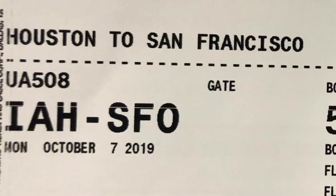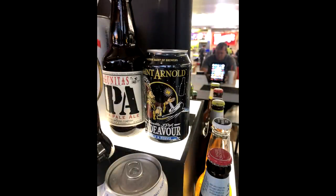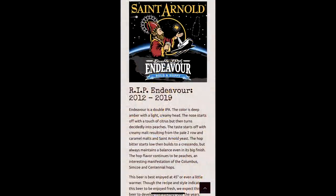Even then, the flight was kind of disastrous in the worst possible way, because we connected through Houston on the way back, and I was in Houston for 3 hours. I didn't have time to go and see any cool stuff that is in Houston. I found this beer, which was space shuttle themed, Endeavour. I was so excited. I want to try this beer. Guess what? It doesn't exist anymore. The brewery stopped making it.